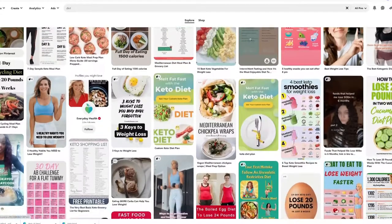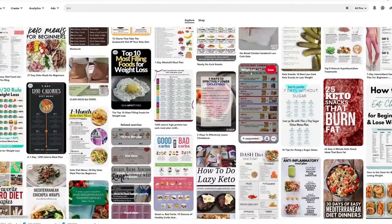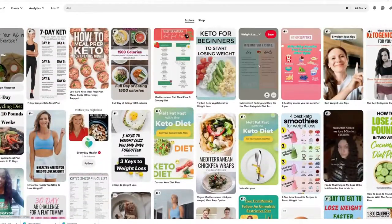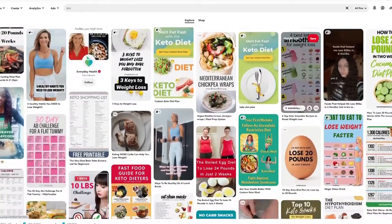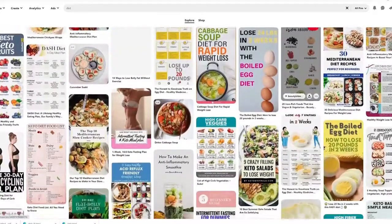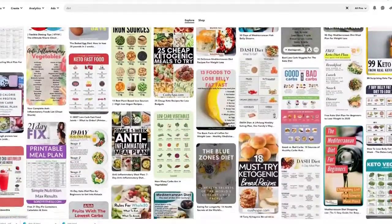So now, I will discuss the traffic source we will use to promote our product. And that is Pinterest. Why Pinterest? Pinterest is a free traffic source that potentially can receive millions of views without having a large number of following. Another reason is some pins also rank in Google, so it also receives traffic in Google search. If you create a pin with the right keyword, you can rank it in Google.